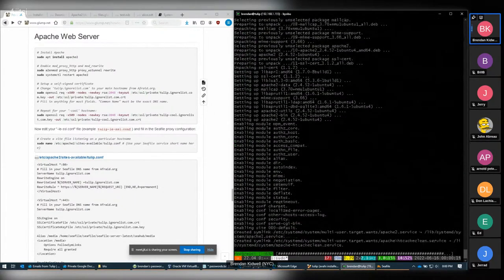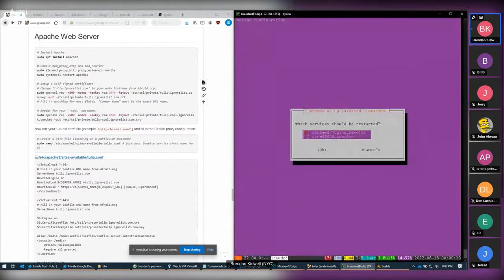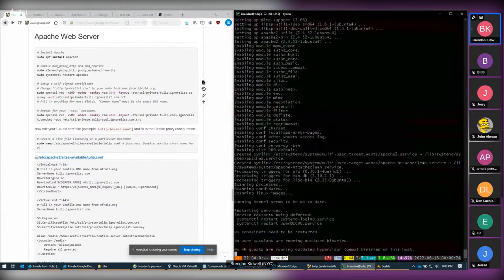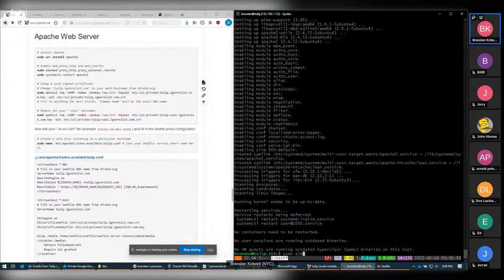So I installed the system package for Apache. I'm going to enable a couple of Apache modules, which services should be restarted. They don't need to be. a2enmod proxy, proxy_http, proxy_wstunnel. That's actually only needed for LibreOffice, which we're not going to get working. And we probably need rewrite.